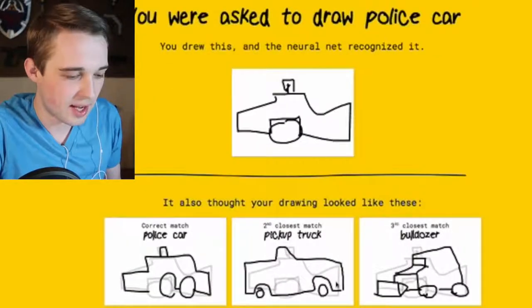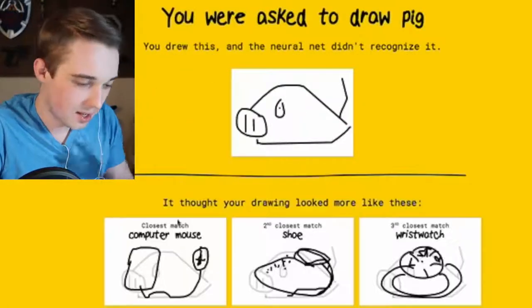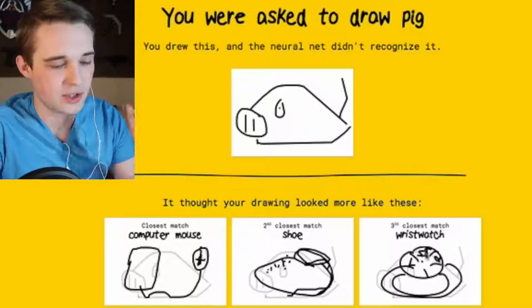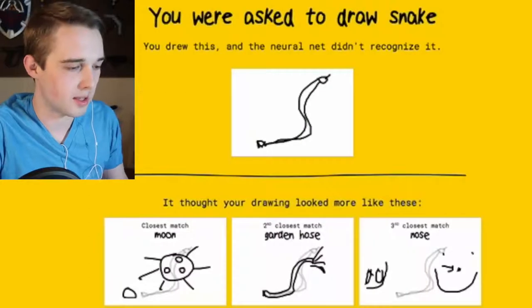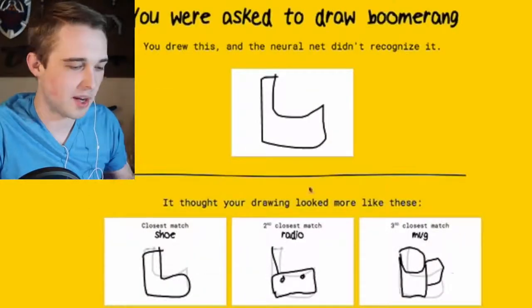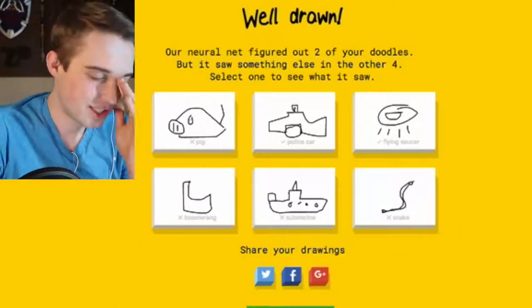Police car is good. Everyone has pretty good police cars. Pig. It does look like a computer mouse, a shoe. I don't know. It looks like a wristwatch. Snake. Boomerang. Shoe, radio, mug. All right. I want to get 6 out of 6 here.